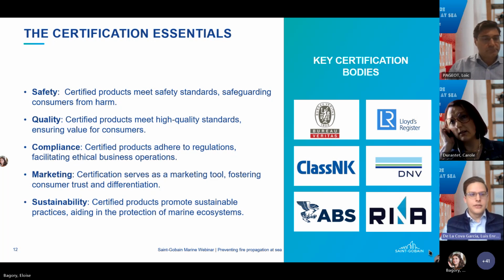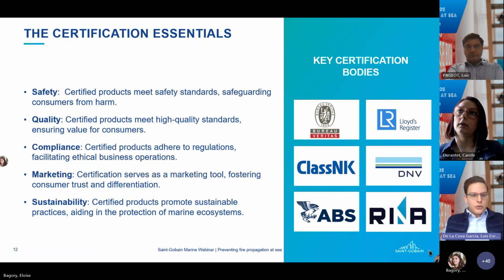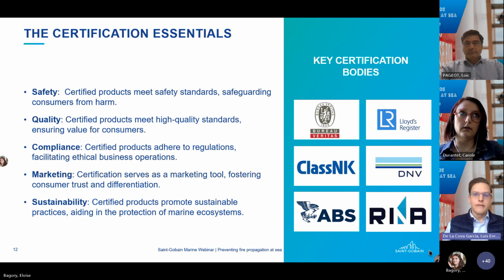Now, these classification societies have a different set of duties. The first one being, of course, safety, which means that they need to assure that all the products and the solutions that are being installed on the ship are certified regarding quality, and the certification of products that meet the high quality standards, ensuring the value for consumers.